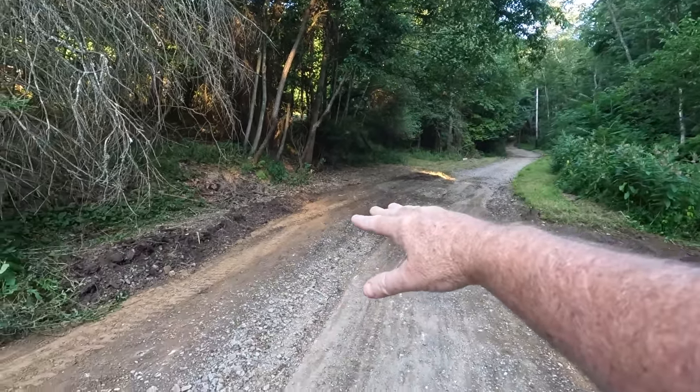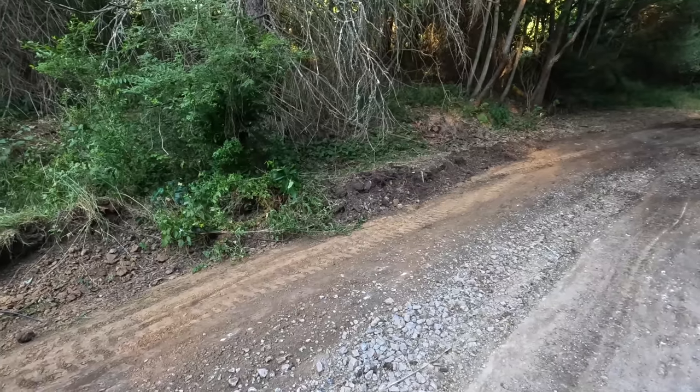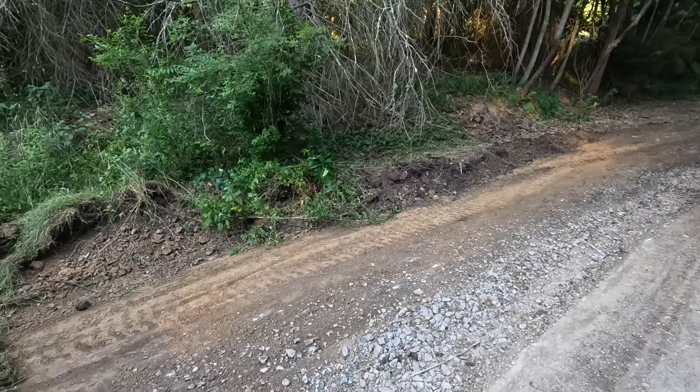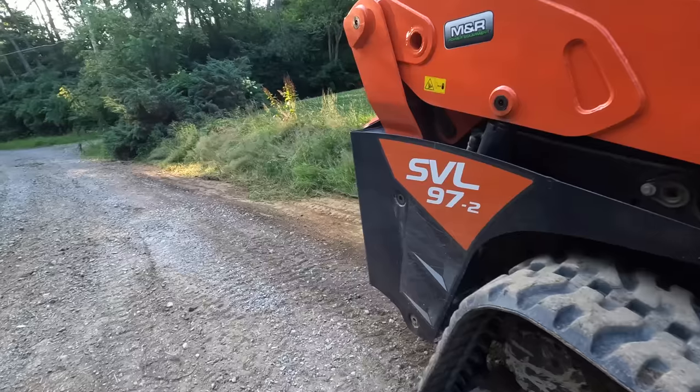And then I'm going to cut this down over here and reestablish a ditch line over here. Actually, as long as I can remember, there's never really been one there. But that ditch line will come down here on the other side of the skid loader.